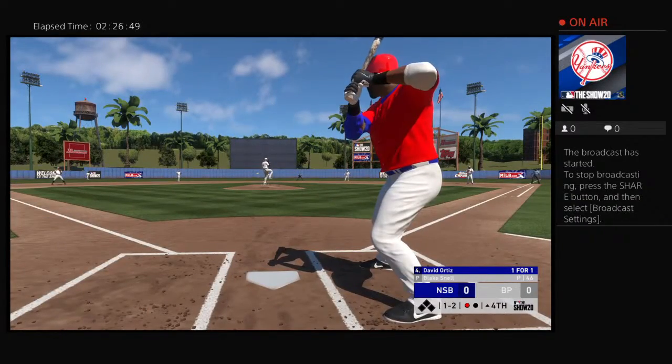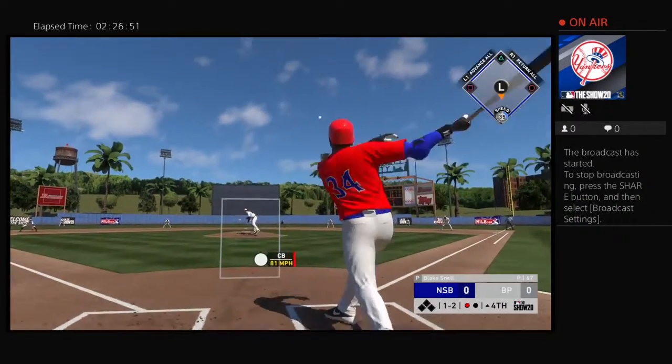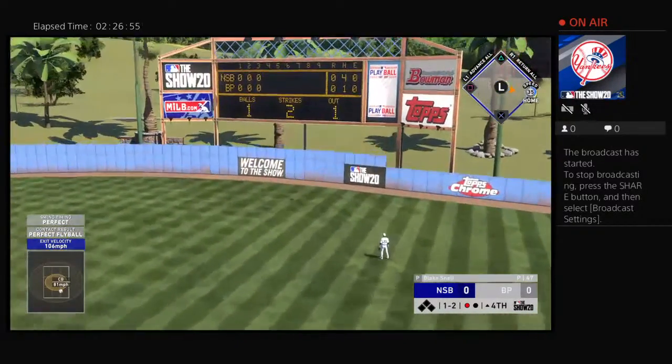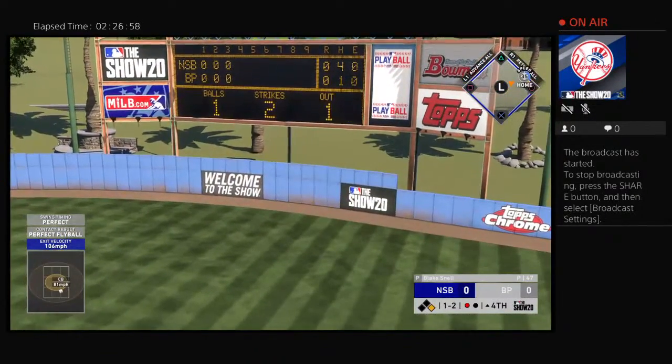Looking for the strikeout. Here's the 1-2. Hit high and deep to straightaway right field. Looking up is the right fielder. Gone!